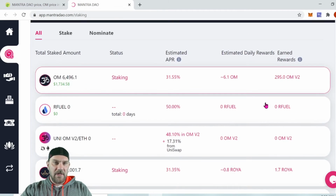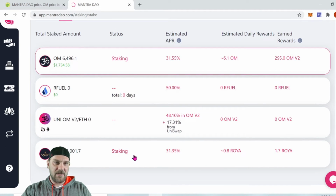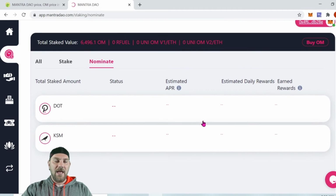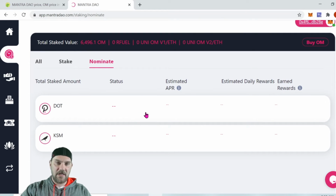And then what's really exciting, though, guys, if we go to stake, it just locks up the staking that we're talking about. And if we go to nominate, you can nominate your Polkadot or your Kusama and lock that up with them. What this does is it helps them lock up a spot and hopefully get that spot on the Kusama network and then a parachain of the Polkadot network. So if you're a believer in this project and you have Polkadot or Kusama and you want to lock it up with these guys, you can definitely do that here.